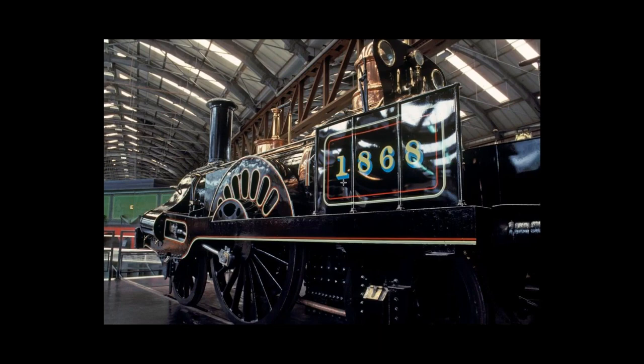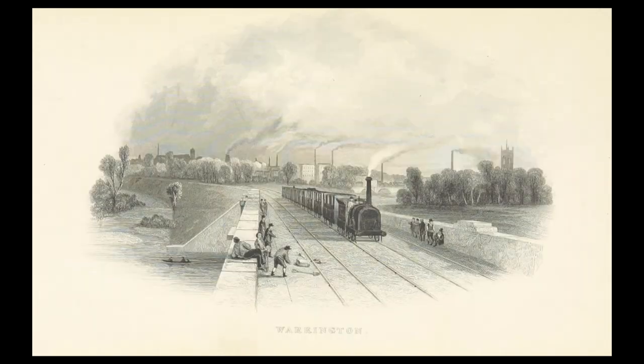Fantastic. And now we've got a few more images from Roscoe's book here. So this was a book by a chap called Roscoe, written in 1839, rather fantastically titled The Book of the Grand Junction Railway, the History of the Line from Birmingham to Liverpool and Manchester. Are these images romanticised, or is this what we can imagine a 19th century railway to look like?